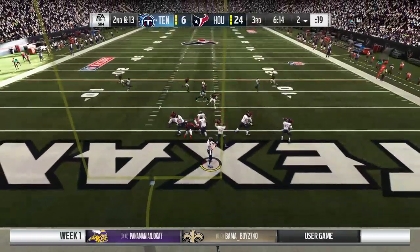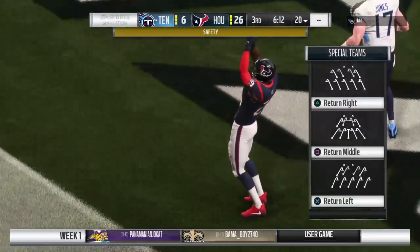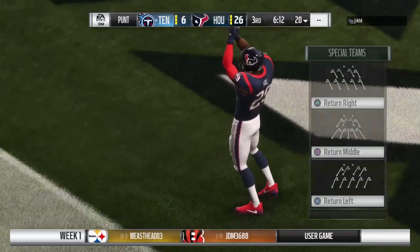Back to throw now in his own end zone. And he is not going to get away. The rush was too strong, and this is going to wind up a safety.